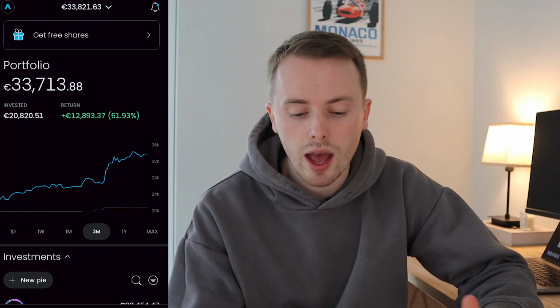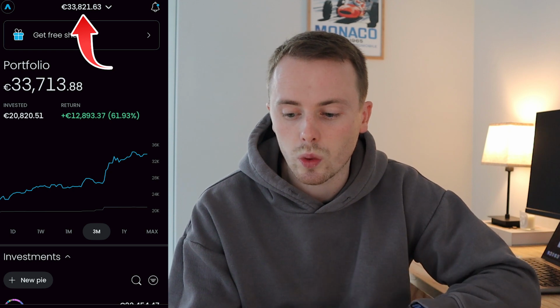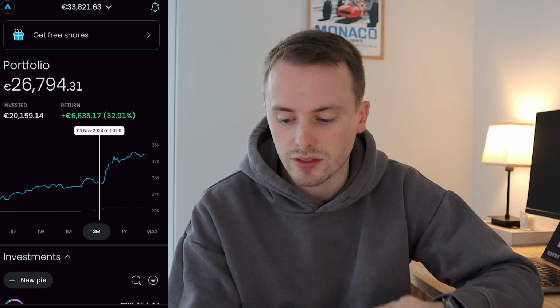Just the last 30 days, our stock market portfolio has gained over €7,000. Let's take a look. So jumping over to the Trading 212 app here, you can see that we have a current balance of €33,821.